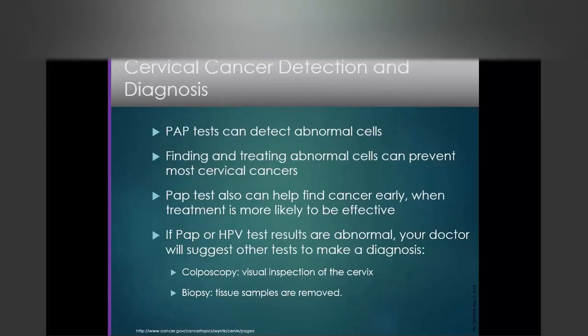So the paps detect abnormal cells. We can treat them. So it's 100% treatable. If your pap smear does come back abnormal, we may do something called a colposcopy, which is where we take a microscope and look at your cervix, and then we do biopsies to see if there's anything there, and then we treat it afterwards, which is actually really easy. It's when you get to the cancer that it's a problem.